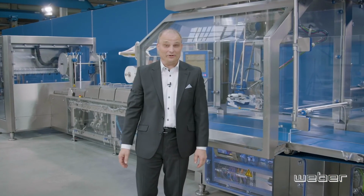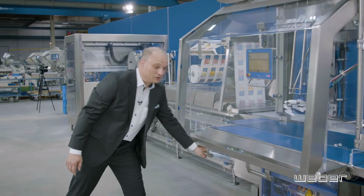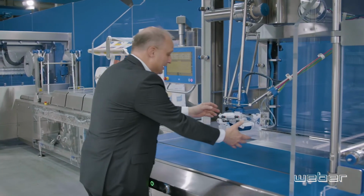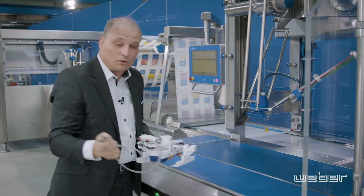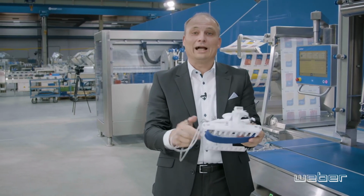That's quite simple. I'll show you live right here at the picker cell. To do this, I just open the safety guard and stand right here at my end effector. I can now simply release it without any tools, remove it, and the air hoses are released accordingly here. That's all. This is my entire end effector. We don't have meter-long hoses.